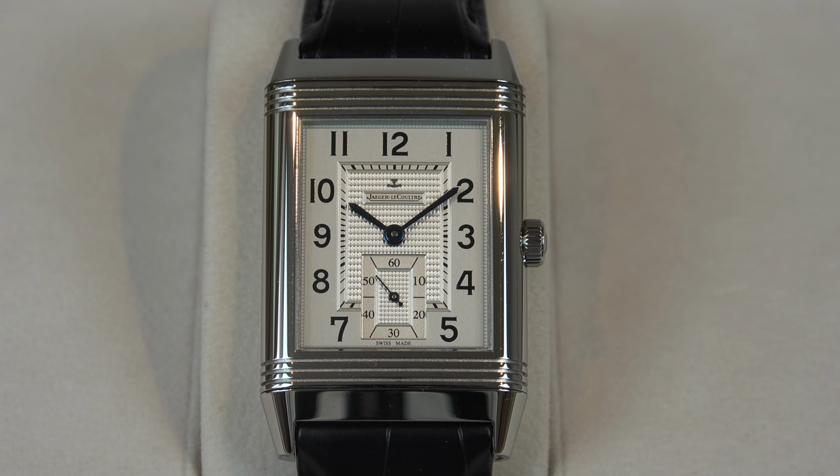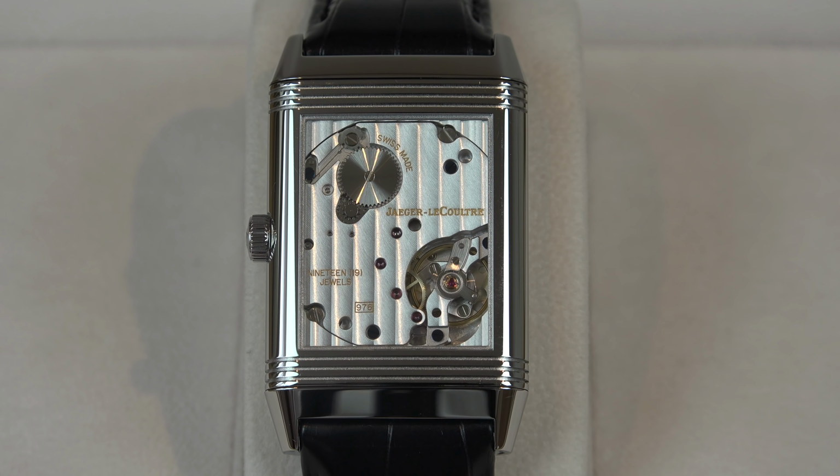Look at that beauty. The Arabic numerals, the legibility, the contrast, the classic look of the Reverso, nothing beats it. So you're probably wondering why, what's so special about this 976? Why did I go for an 8-year-old Reverso rather than a brand new one from the boutique, etc.? The reason for that, guys, is the caseback. Just look at that beauty.